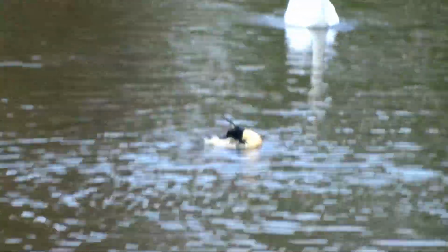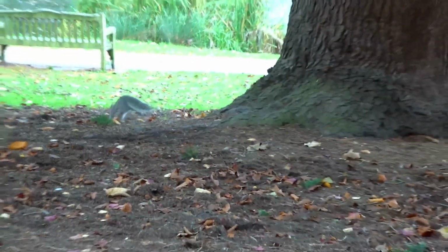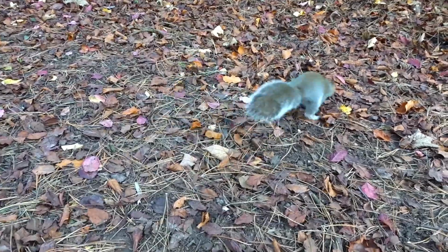More goosanders still. The siren for the end of Remembrance Day countdown. Look at the old squirrels. Another one hiding somewhere. This one's coming up, wants a close up. Yeah, you want a close up? Amazing how tame they are, aren't they?